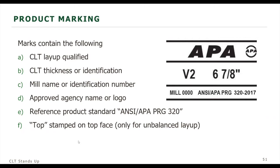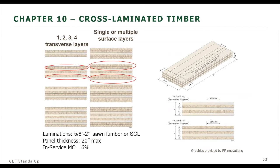Additionally, if you are specifying a panel that is unbalanced, now most panels are going to be balanced, where you have the same grade of lumber top and bottom, and it's balanced throughout the depth of the CLT panel. But there may be some times where you would specify a panel that is an unbalanced layup. And if that is the case, you want to specify that the panel will need to have a stamp on it that marks it as top, so that when they're erecting this out in the field, they'll know which way is up and down on the panel and hopefully erect it correctly with the stamp top being on the top of the cross-laminated timber.